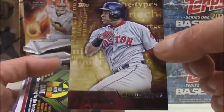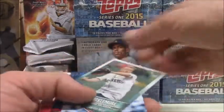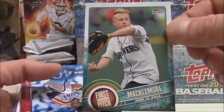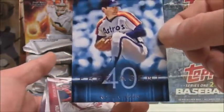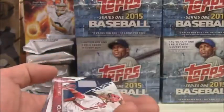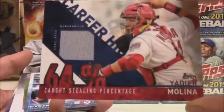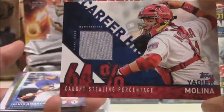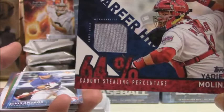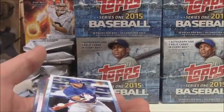Cespedes, archetypes. Another code. Macklemore, first pitch. Nolan Ryan, free agent 40. Another nice jersey. Yadier Molina for the Cardinals. Ace, 630-17. Nice hit. Molina jersey.